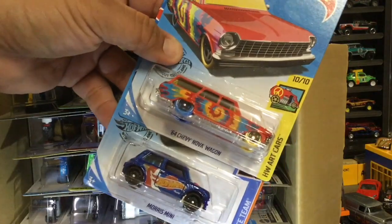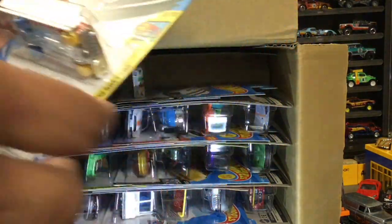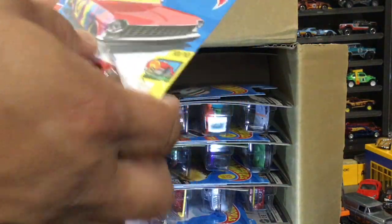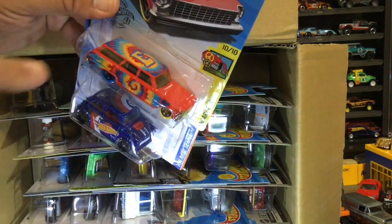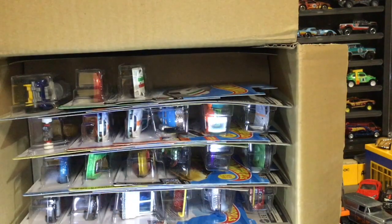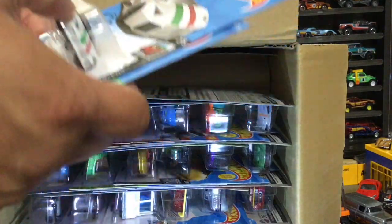Wait, I think it spells Hot Wheels, right? The letters on the top. They spell something, but I forgot what. Like the 50th anniversary year, all the art cars had Hot Wheels 50th anniversary or something like that. We're not gonna say nothing about the Mini because we gave it a lot of gas last time. So it gets a pass today.